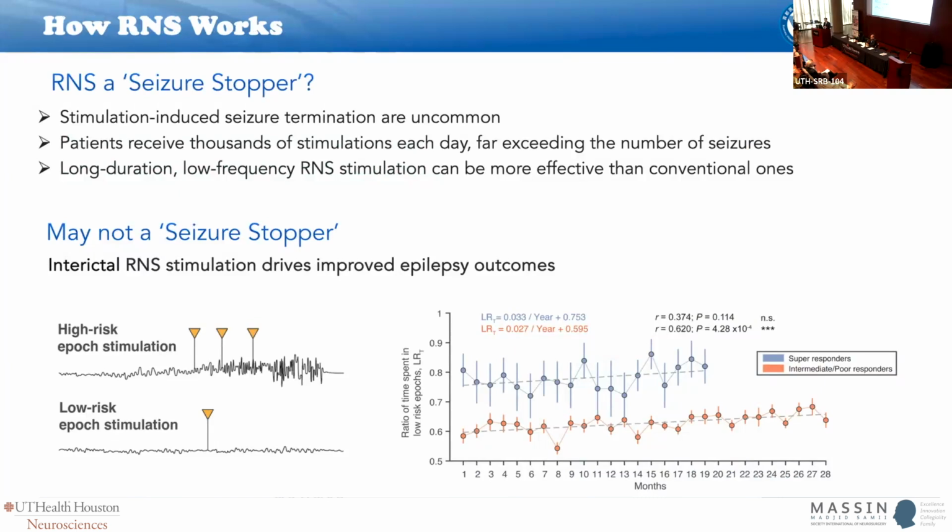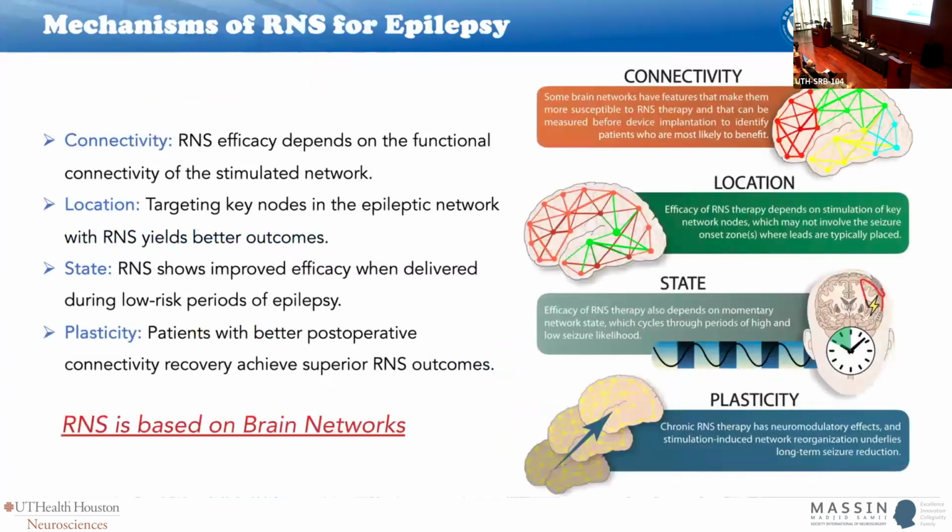So does the RNS make the seizure stop or not? I think it's not like a cardiac defibrillator. It just stimulates continuously, and the normal EEG can occur, with some results to control the seizure. The reason is that the RNS is based on the brain network. We must analyze the connectivity, the location and the state of the network, and also be concerned about the plasticity of the epileptic network.